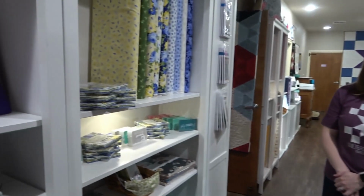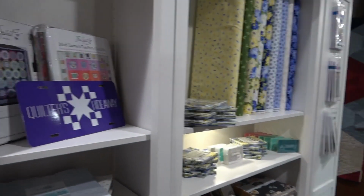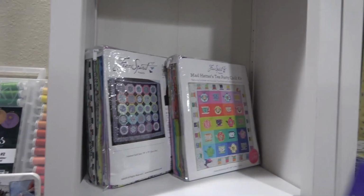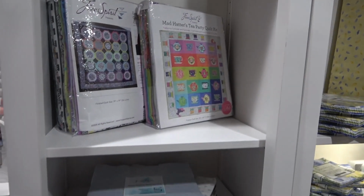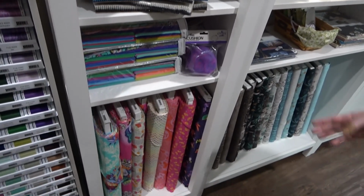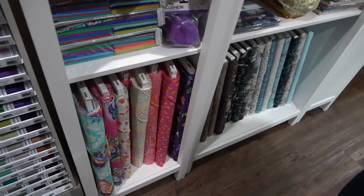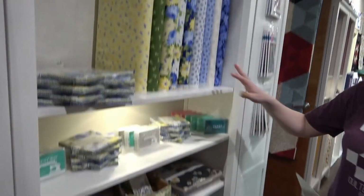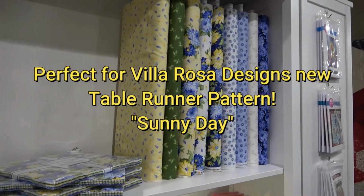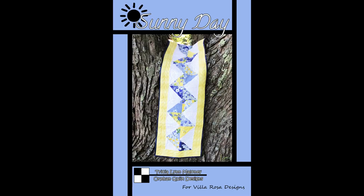Okay. So moving in, we've still got a couple of the Free Spirit kits. So the Mad Hatter Tea Party, the Daybreak, and then some of the Mad Hatter fabric as well down below with the bright colors again. So super fun. Sunshine just came in. It's a great blue and yellow line. I love the springtime feel.